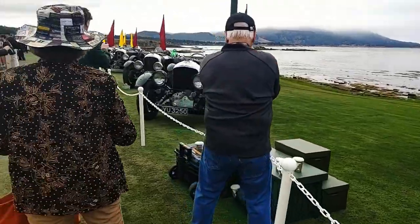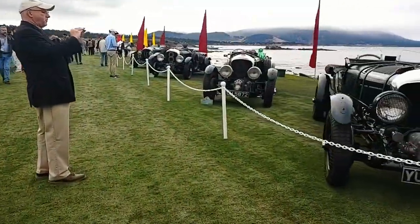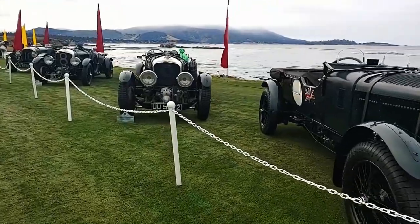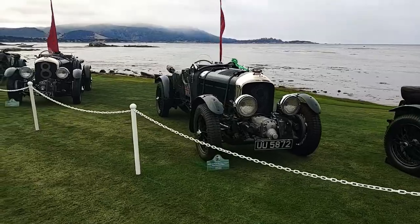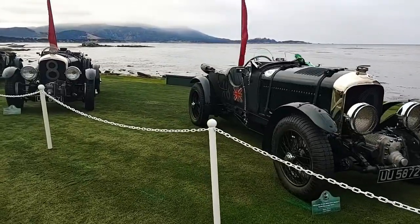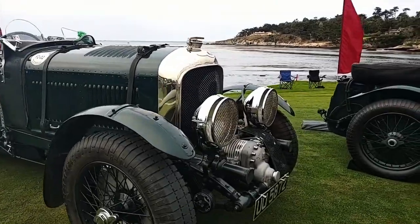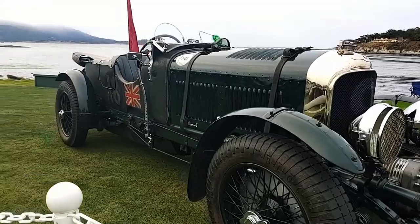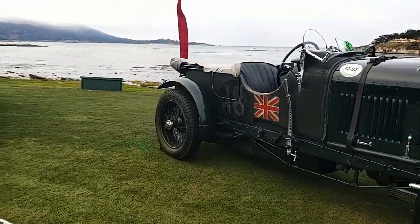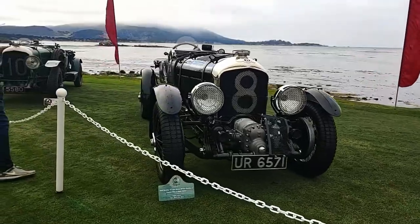If you're just joining in, we're at the Concours d'Elegance 2019 Pebble Beach. This year is the centennial. Look at the supercharger on that bad boy. The centennial of Bentley, I believe. Some of these cars probably have a cool history too. I'm sure. We haven't read about them yet, but we have the books. Hey, that's owned by Ralph Lauren. That's cool.